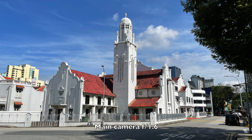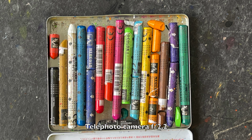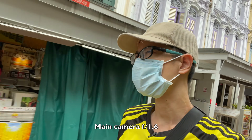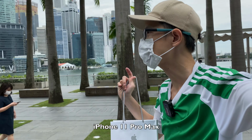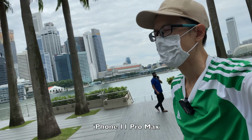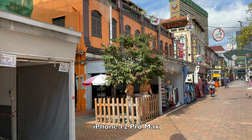The image quality for the standard main lens and the telephoto lens, to me, is the same as the previous model, which is to say that the image quality is very good, still very good. The main camera on the iPhone 12 Pro Max uses sensor shift technology to stabilize the image and also videos. The other iPhone 12 models and the previous iPhone 11 models use lens stabilization. To me, there is no visible difference between the effectiveness of the lens stabilization versus sensor stabilization.